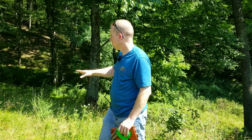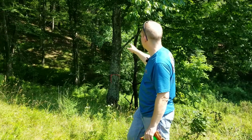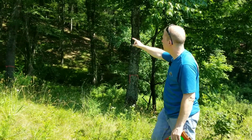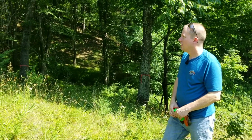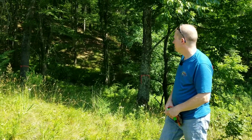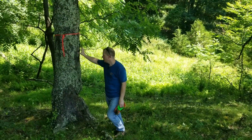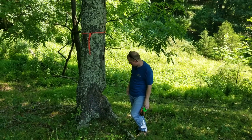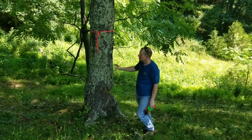Over here we've got a place where our road is actually going to be going through, and there are some trees that we have to cut, one here, one here. I should say we're going to pull them, not cut them, to make room for the road. This tree right here is right in the path of where the road is going to go, and you could see it's kind of diseased, so it's probably a good reason to pull this one out.